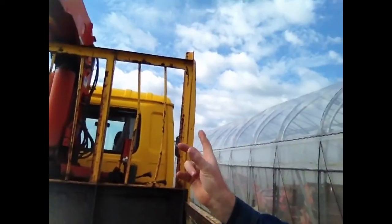Cucumbers for our neighbor. So I'm at the farm early and about to repeat. Yesterday I didn't film, so today I'm actually going to show you how to use this thing. It's a lift. It's kind of cool. It has a remote.